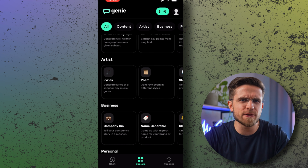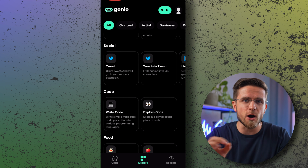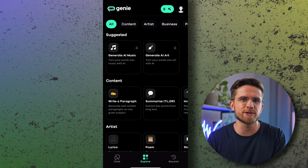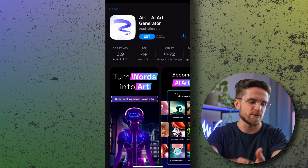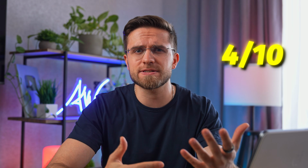Shame. If we open the Explore section, we'll see a long list of features, but as soon as you click on interesting ones, you get shown the App Store page with another app. 4 out of 10, simply because the chat functionality is more intuitive and you can use it a little longer without being forced to pay.